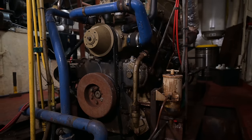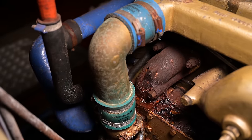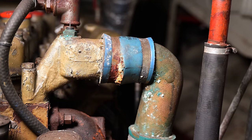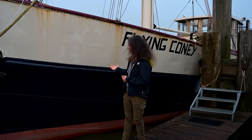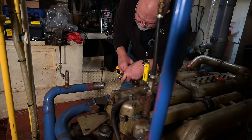This time we find out if we can save Flying Coney's engine. A working engine is essential for a boat, but over the years our engine has seen a lot of neglect and abuse, and all this led to a poor overall condition. And when we finally wanted to move the boat, we discovered some broken coolant hoses. And since we didn't want to risk the engine and the boat, we decided to fix the engine first and then move on. So that's what we will do over the course of the next few episodes. Inspect and evaluate the condition of the engine and get that poor thing running again. We will do that together with John, a professional mechanic from England.